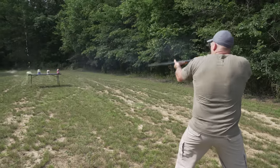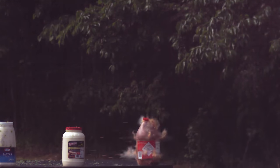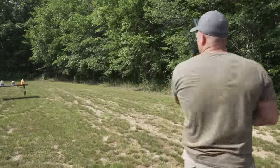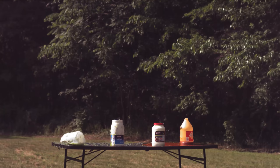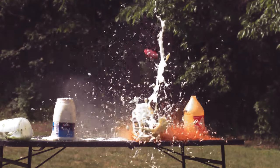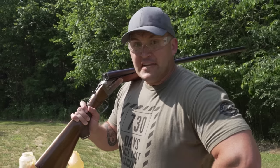Here we go. I got 2 more rounds of 3.5 inch double-aught buck. That's another whopping 63 pellets going down range. Here we go. Oh! I have to say, the smell of Tabasco with tartar, mayonnaise, relish, it's not very appealing.